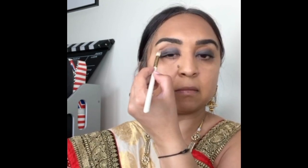And just with the brush, clean that through. And just sweep it. Okay, so that's pretty much my eyeshadow part done.